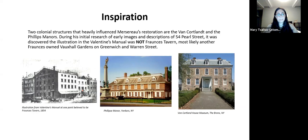Mercero visited these locations several times, and a very big emphasis on several, like he just kept going back to them. He would take meticulous notes and measurements from everything from the designs on the banisters to the size of the windows. You can definitely see their influences on the tavern.